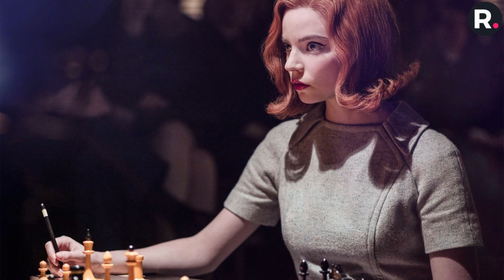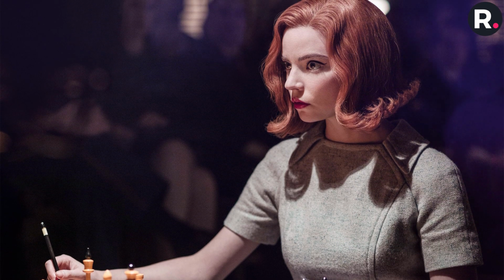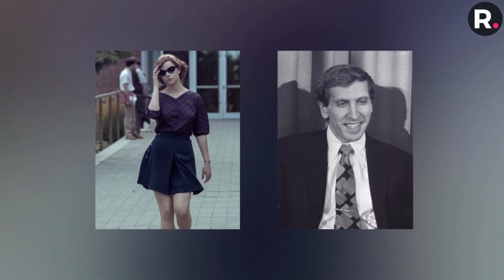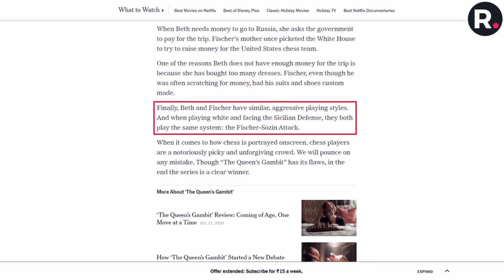Beth is not explicitly based on a real person, but she also bears more than a passing resemblance to legendary chess prodigy Bobby Fischer. There are numerous parallels, down to their shared aggressive style of gameplay. As McLean notes, when playing white and facing the Sicilian defense, they both play the same system, the Fischer-Sozin attack. And like Beth, Fischer was crowned after defeating the defending Russian grandmaster in the midst of the Cold War.